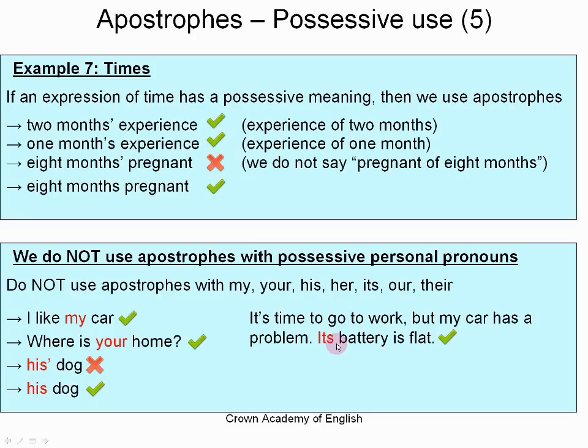But if the word its is referring to possession between two nouns, in this example, the car and the battery, the car has a battery, the battery of the car, then in that case it's not the verb to be, it is in fact a possessive personal pronoun, and so we do not use an apostrophe. If you can remember this rule, you will be better than 46% of the English, because in that test that I told you about at the beginning, where 46% of the English people do not know how to use apostrophes, this is where they made the mistake. A very, very common mistake.